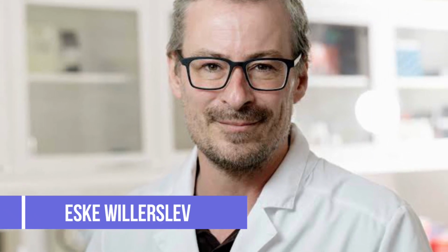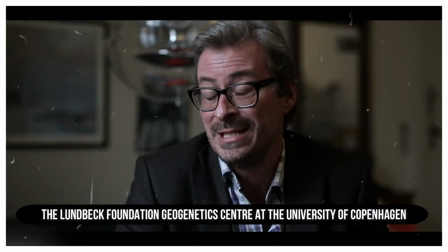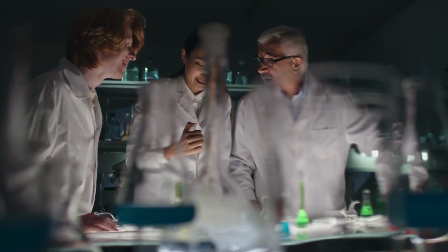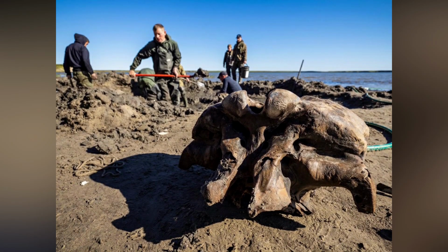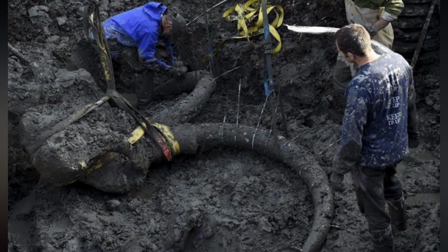Professor Willerslev, a fellow of St. John's College at the University of Cambridge and director of the Lundbeck Foundation Geogenetics Center at the University of Copenhagen, was in charge of a 10-year research project. The team used DNA shotgun sequencing to look at the plant and animal remains in the environment, such as urine, feces, and skin cells that were found in soil samples that had been carefully collected over 20 years from Arctic sites where mammoth bones were found.